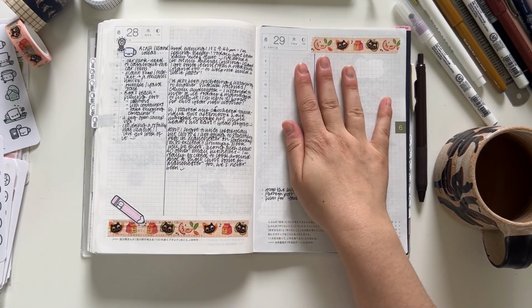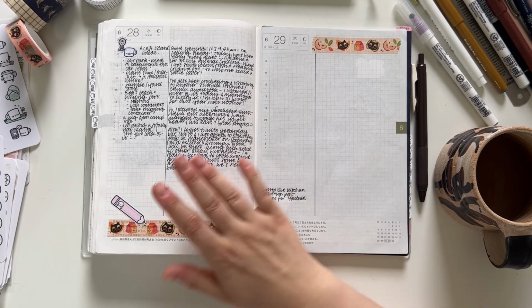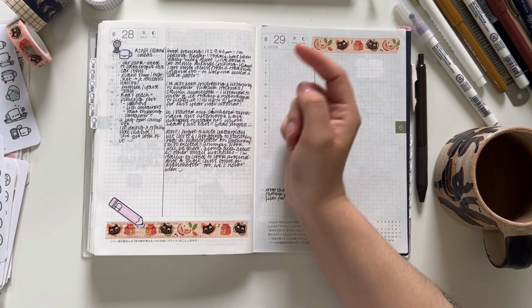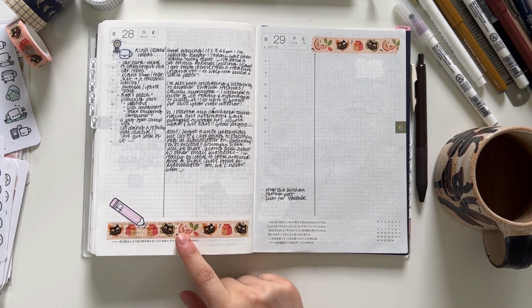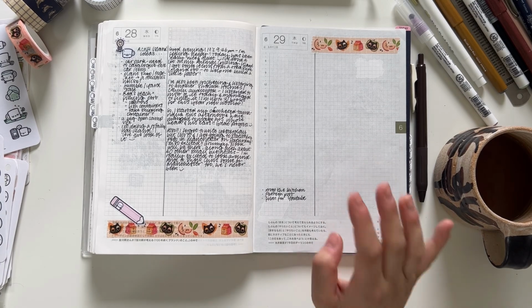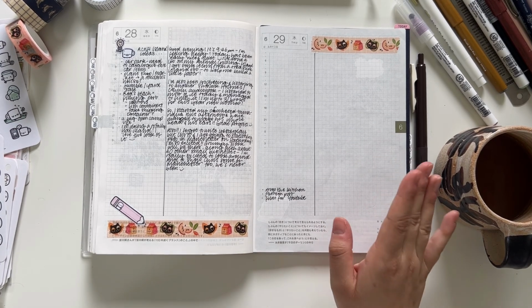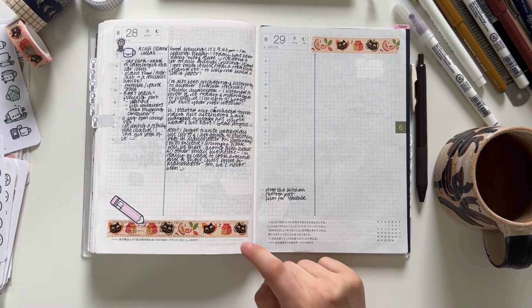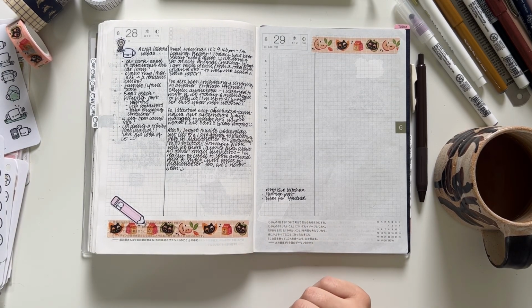And then this is today, so I haven't written anything yet. Yesterday I wrote some ideas for my Animal Crossing island, and again I've used this Grumpy Nook washi tape because I love it so much. And I'm actually here house sitting my parents' cat, who is a black cat, so yeah, it matches her. Or it could be her. It's so cute. So yeah, that's it.